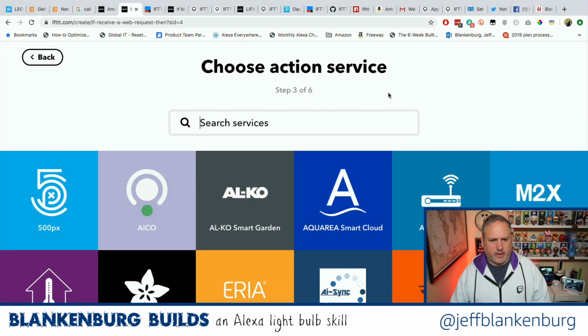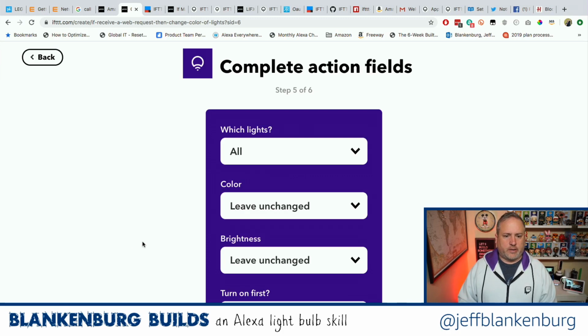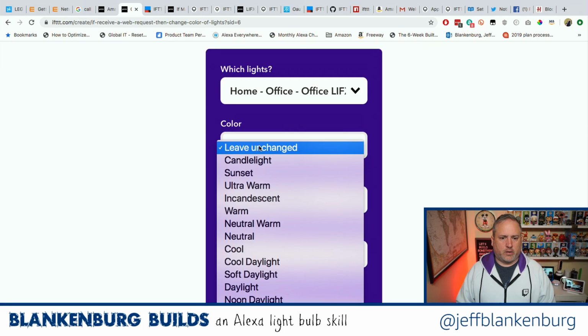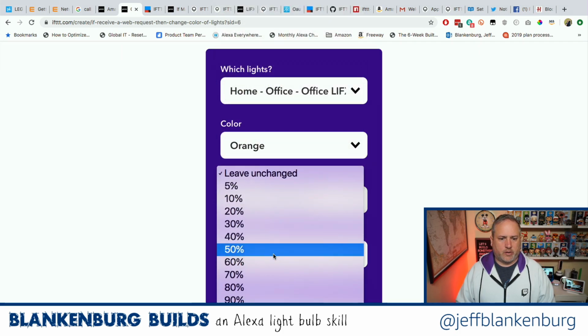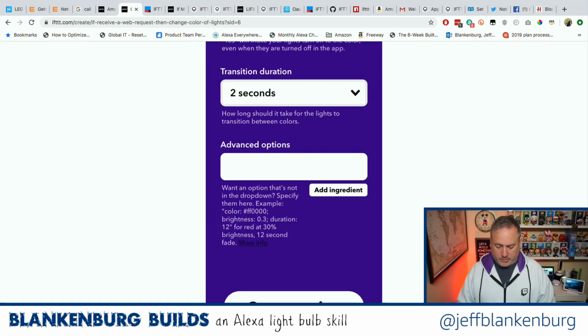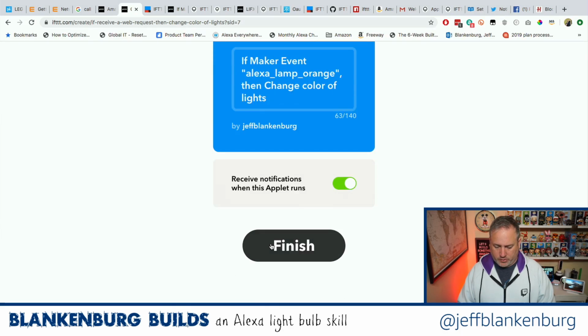That is what we're creating, and that's going to be the LIFX option. Change color of the lights. I only want this office lamp to change color. This is going to be the orange one. Brightness, always 100%. Turn on first. 2 seconds. No advanced options. Create my action. Did I actually hit the button? There we go. Finish.